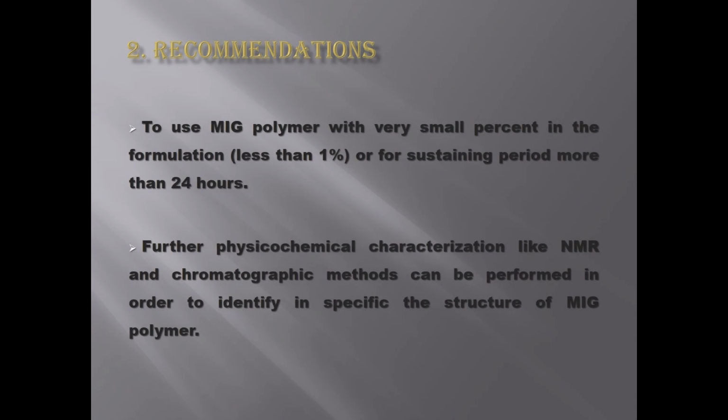Our first recommendation is to use Mangifera indica polymer at a very small percent in the formulation, which means less than 1%, or for a sustaining period of more than 24 hours. The second recommendation is further physicochemical characterization, like NMR and chromatographic methods, that can be performed in order to identify any specific structure of the Mangifera indica gum polymer.